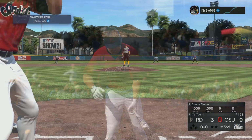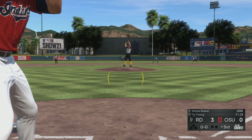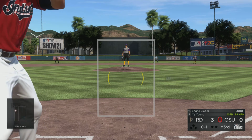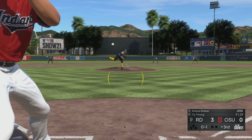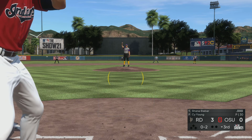Bottom of the third now, and next will be the pitcher, Shane Bieber. First pitch of the AB on its way. He looks at a fastball that's in there for strike 1. The offense better get it going right here because they certainly can tell from their dugout. This guy is carrying himself with a presence out on the mound. He's got feel for all his pitches.